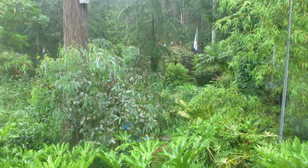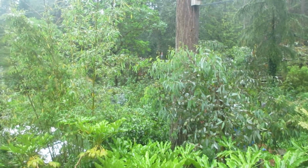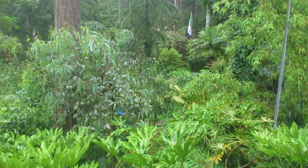You know what's crazy, man? We're getting rain on a summer day. And you don't often see it rain this heavy in summer. So it's early July. And this is so good for the garden, this precipitation.